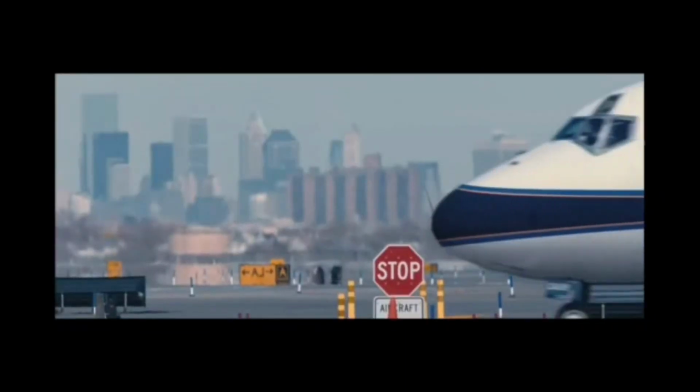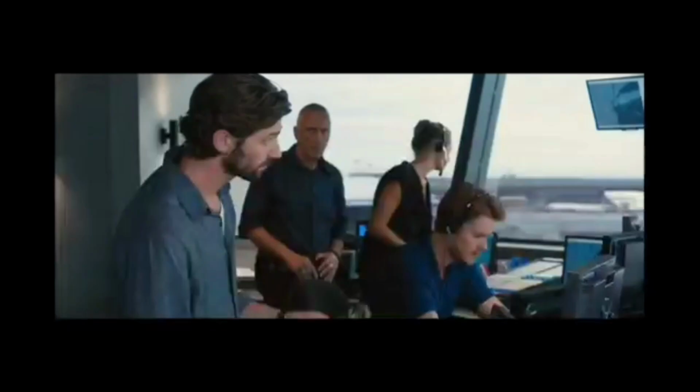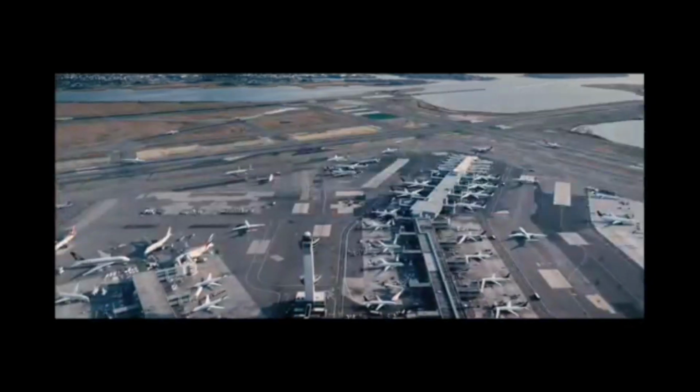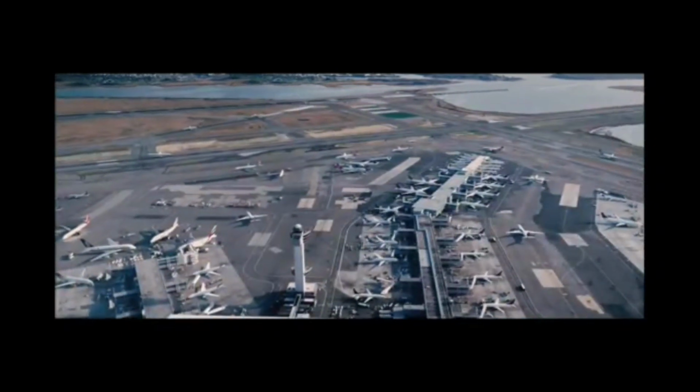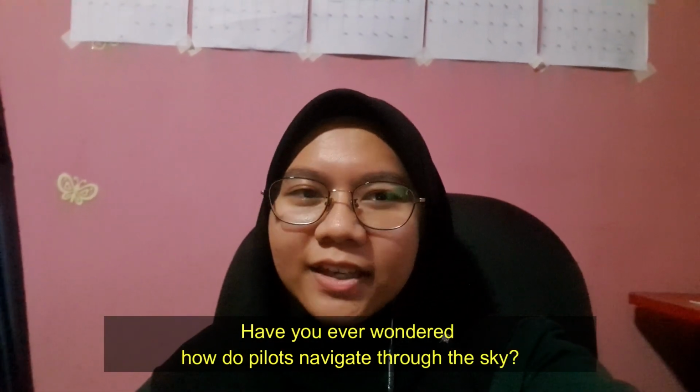HA399, taxi via Delta Alpha and hold short of Juliet. ZCA135, contact tower 239. Contacting tower 239. She's all yours, buddy. Okay. ZCA135, awaiting final runway clearance. ZCA135, line up runway 22 right. Clear for takeoff. Contact departures 3501 airborne. ZCA135, clear for takeoff.